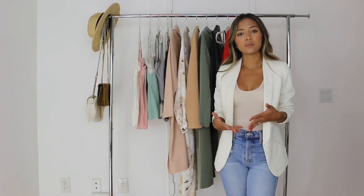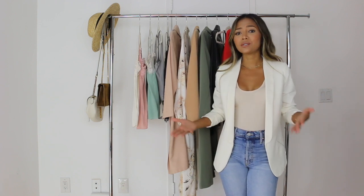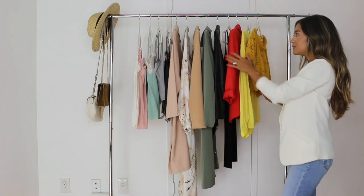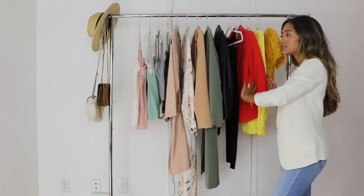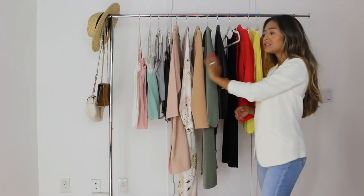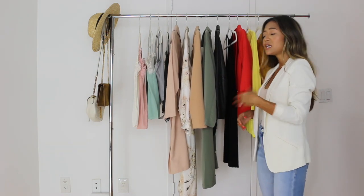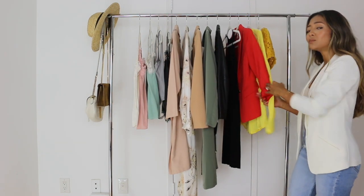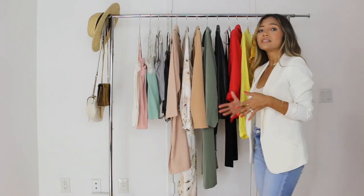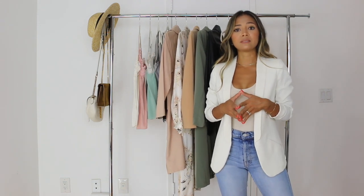Now we got some comments on the previous video about why use neutral colors. You're just gonna look like everybody else. Well, here's the reason why. When you look at this rack and you see this side full of bright colors as opposed to this side, which is all mostly neutral colors, you can see that this side is a lot more appealing to the eye. It's a lot more soft as opposed to this side where it's a little more harsh. It's really loud and stands out. Now that's exactly one reason why you should stick to neutral colors if you want that expensive look.